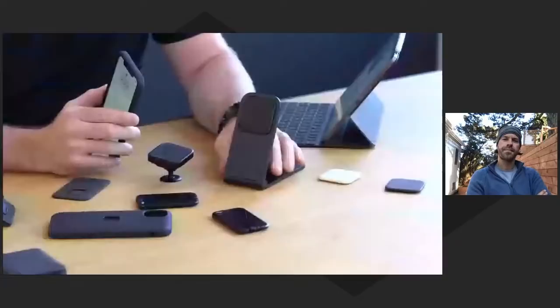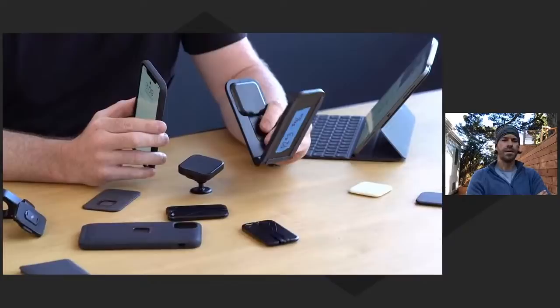So the other things we haven't talked about today, but we'll definitely get all sorts of time in the sun as we do more updates in the future. The desk stand, or the charging stand. This thing has a charging head, the same architecture as our charging car mount.